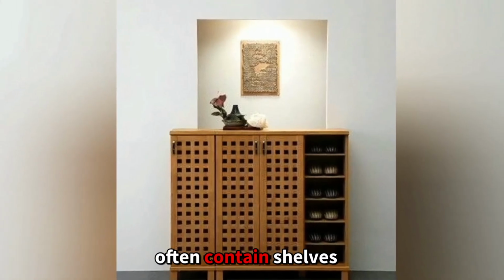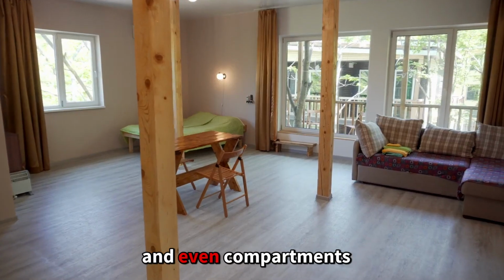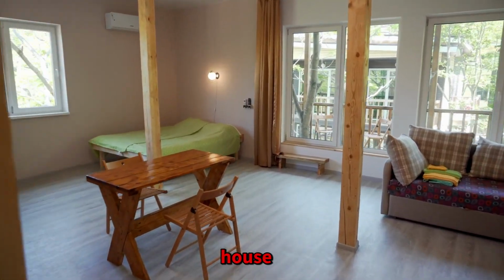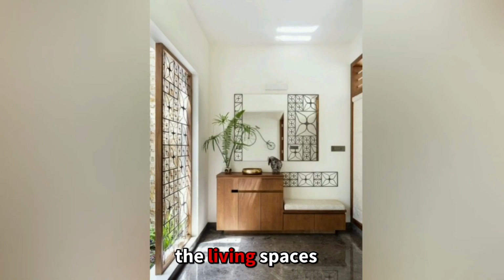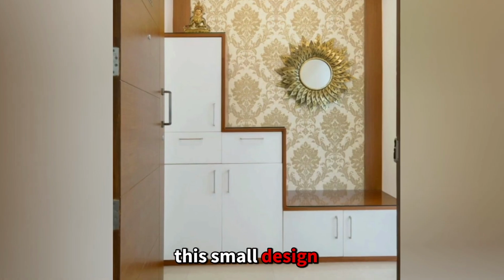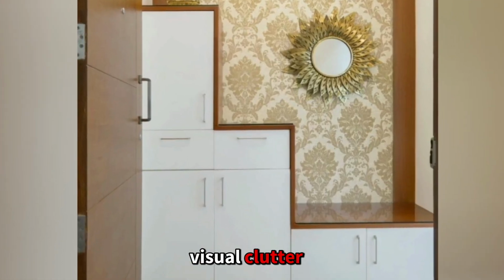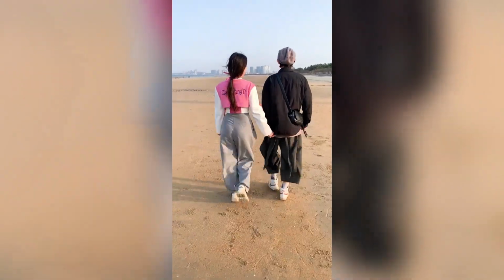These cabinets often contain shelves for different types of footwear, storage areas for umbrellas, and even compartments for slippers used inside the house. Because shoes are immediately stored after entering the home, the living spaces remain cleaner and more organized. This small design decision helps reduce visual clutter and creates a feeling of calm from the moment someone walks inside.